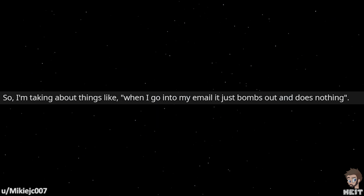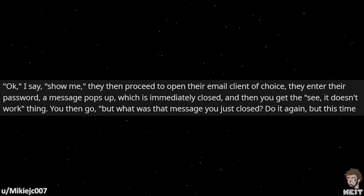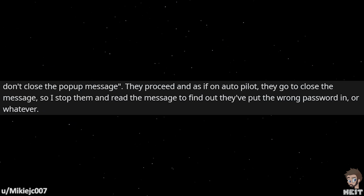So I'm talking about things like, when I go into my email, it just bombs out or does nothing. Okay, I say, show me. And they proceed to open their email client of choice. They enter their password, a message pops up, which is immediately closed. And then you get the, see, it doesn't work thing. You then go, but what was that message you just closed? Do it again, but this time don't close the pop-up message. They proceed, and as if on autopilot, they go to close the message. So I stop them and read the message to find out they've put the wrong password in, or whatever.